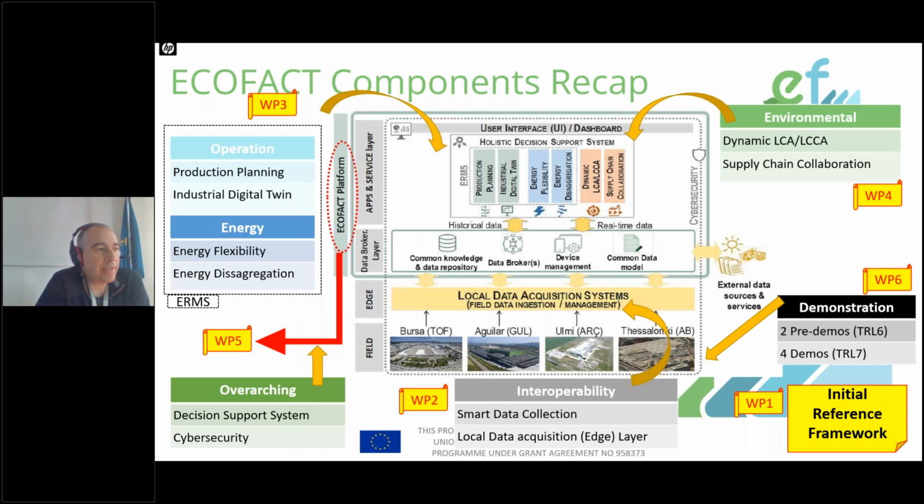Okay, so as a recap of the architecture, at least from the preliminary point we have for demonstration. On top of that, we will have the local data acquisition systems, where the interoperability components are considered. Okay. On top of that, we go to the data broker layer. And on top of that, we consider the possible components. As mentioned, we consider operations components, energy components, environmental components, and overarching components. Okay. Besides that, we have an initial reference framework activity as usual.